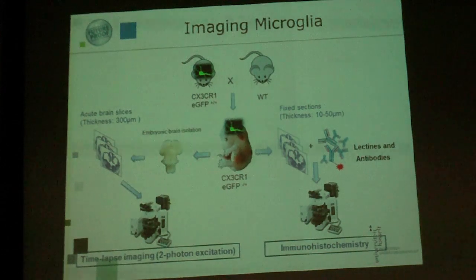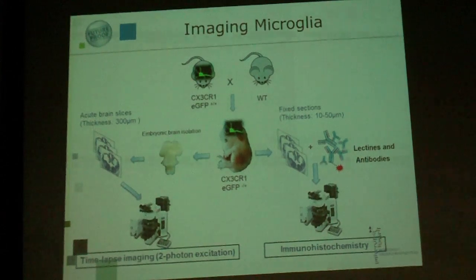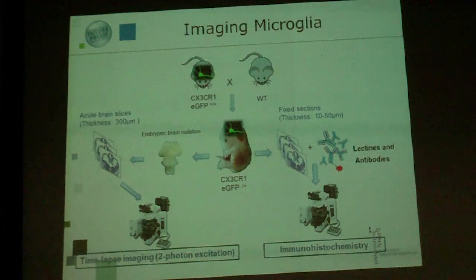So for example, the most widely used model for imaging microglia is the transgenic mouse model. It's a mouse model in which all microglia, macrophages, T cell subsets and dendritic cells will be green fluorescent. The enhanced green fluorescent protein is expressed under the fractalkine receptor promoter, which is CX3CR1. So if you cross a homozygous mouse with a wild type one, you just generate heterozygous embryos which all have fluorescent microglia. So it's quite easy to study them, of course.